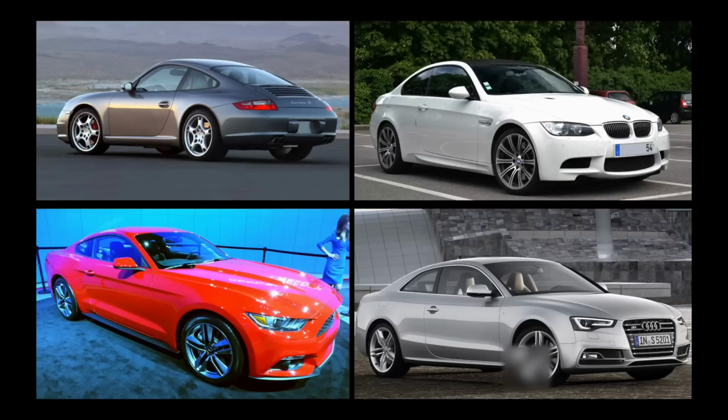Number 2 is the 911. I mean, you got that classic shape. Everyone knows what the 911 is when they see it, and it still looks stunning today.